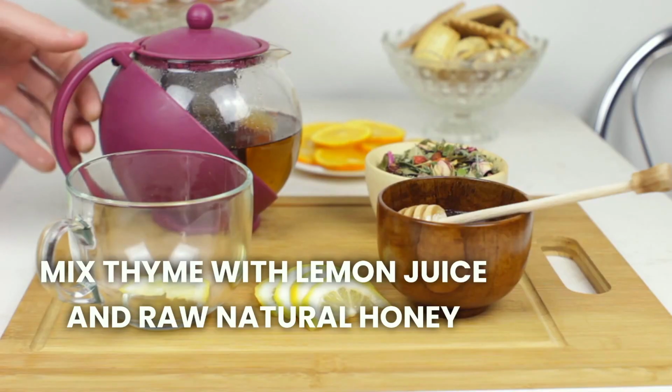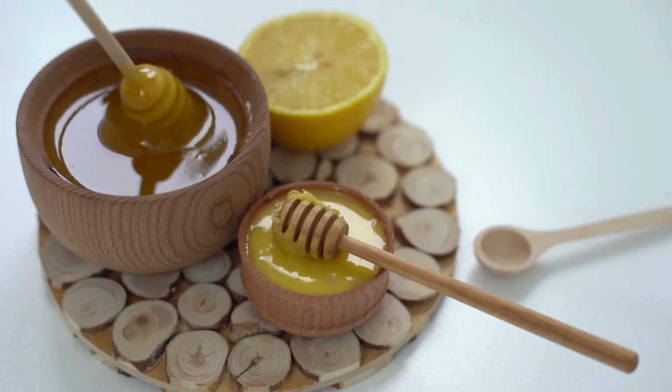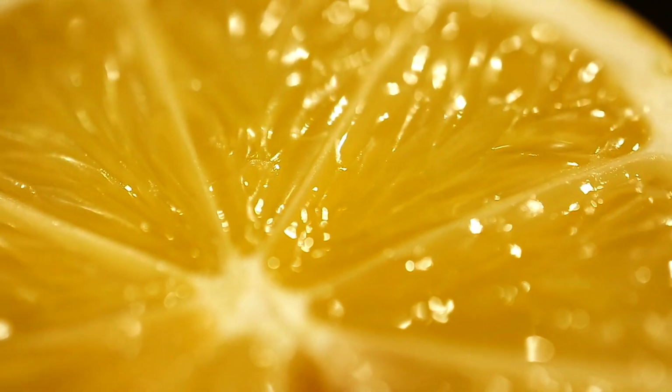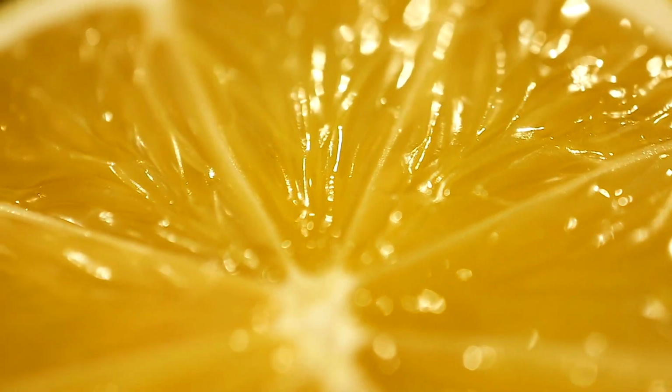Mix thyme with lemon juice and raw natural honey for better results. Combining thyme with lemon juice and raw natural honey can enhance its mucus dissolving effects. Lemon juice is rich in vitamin C, which boosts the immune system, while honey has antibacterial properties and soothes the throat.